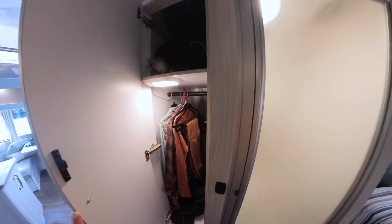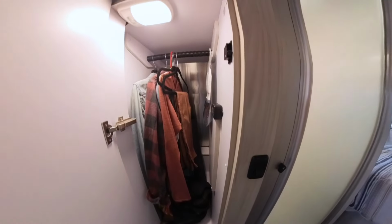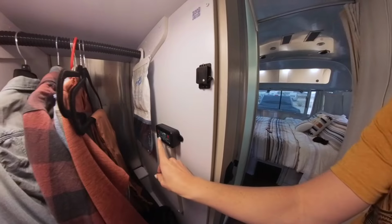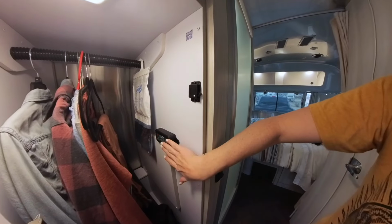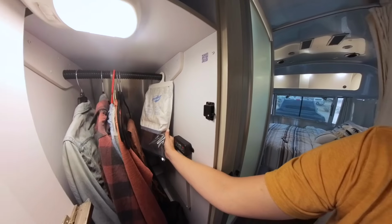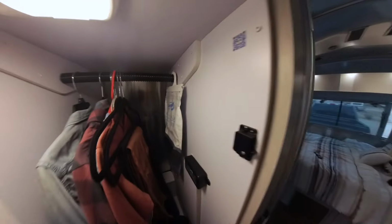But here is yet another hanging closet, and I don't know who has this much hanging stuff. So for our first trip, we're just kind of making it work. So I've got hanging clothes, but in here I also have the Levelmate Pro, which I reinstalled in this unit. Cannot recommend this device and app enough for getting you to your campsite and getting set up. We also are big fans of the DampRid, just in helping keeping the trailer nice and dry.